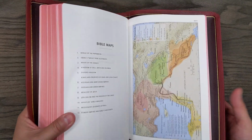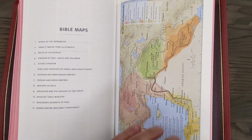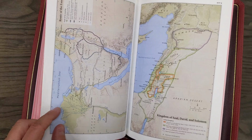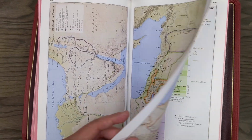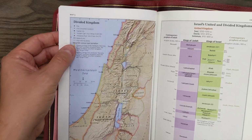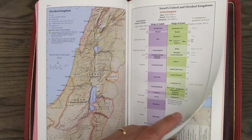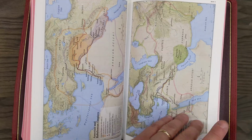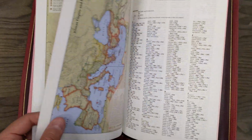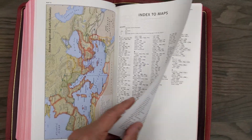And I think everybody agrees that in the Schuyler Bibles, the maps are some of the best maps that you'll ever see. They're just really beautifully done, and people, I think almost universally, really like the paper that they print these maps on. So the wonderful Schuyler maps, as well as an index to the map section.